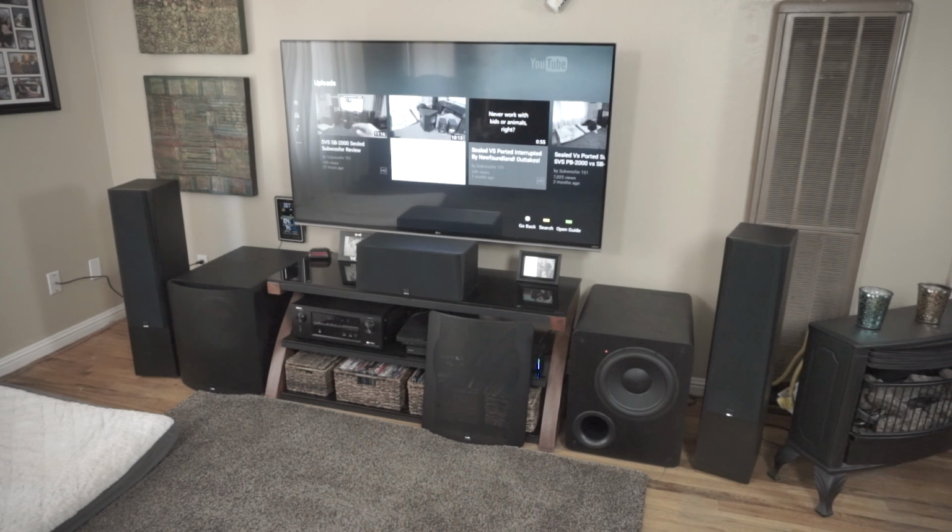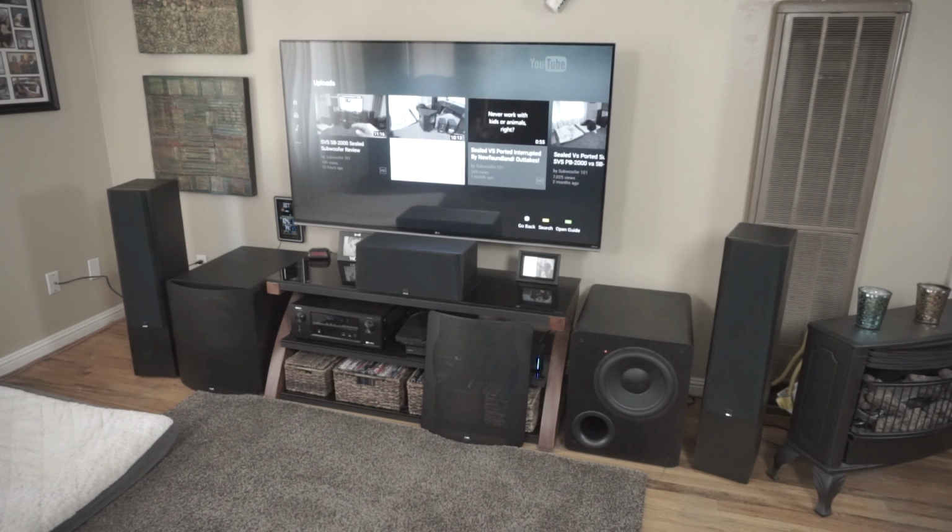I don't know what else I can say about these. They're good quality, of course. These drivers are proprietary to SVS. I think they went through over 20 different versions of the driver before they were really happy with it. So I think I can comfortably say SVS is the world leader in subwoofers, because they have quite a reputation behind them, and they take it very seriously.